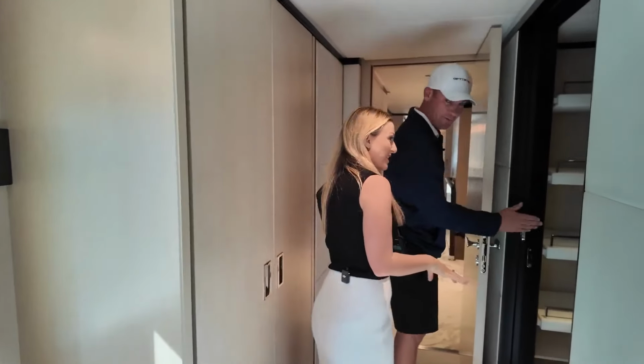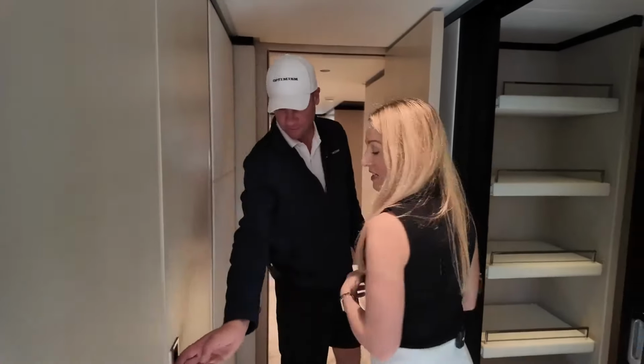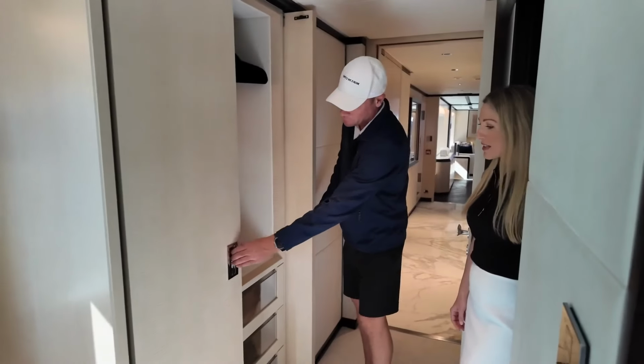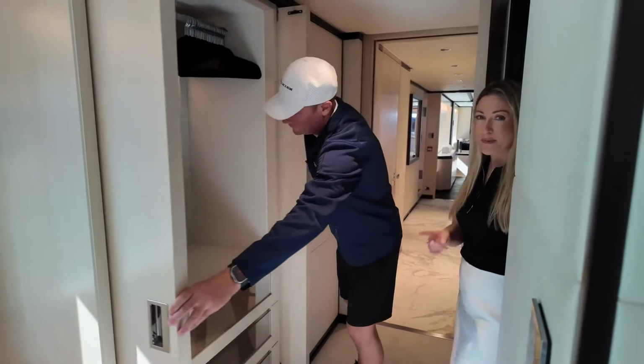Walk-in wardrobe. Got the nice walk-in wardrobe there. Also, lots of wardrobe space. That's what you want. That's the most important thing.